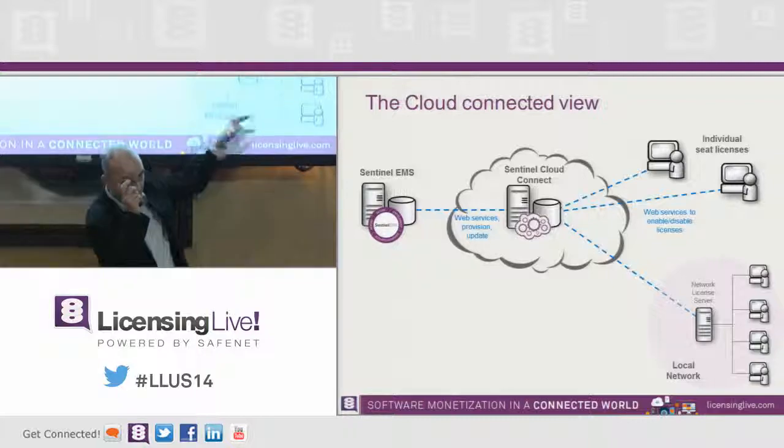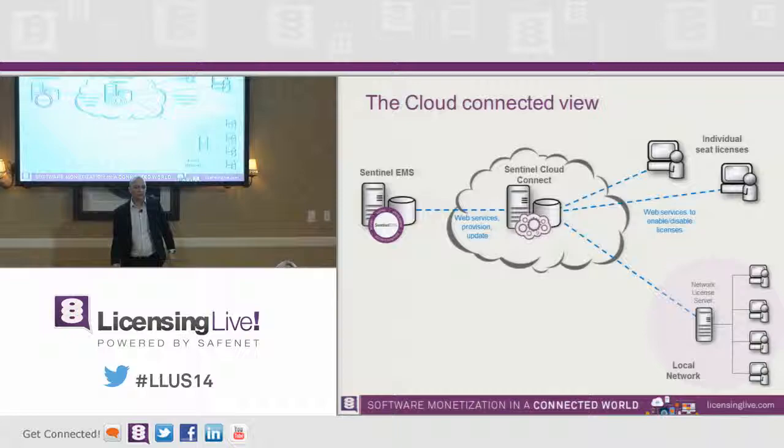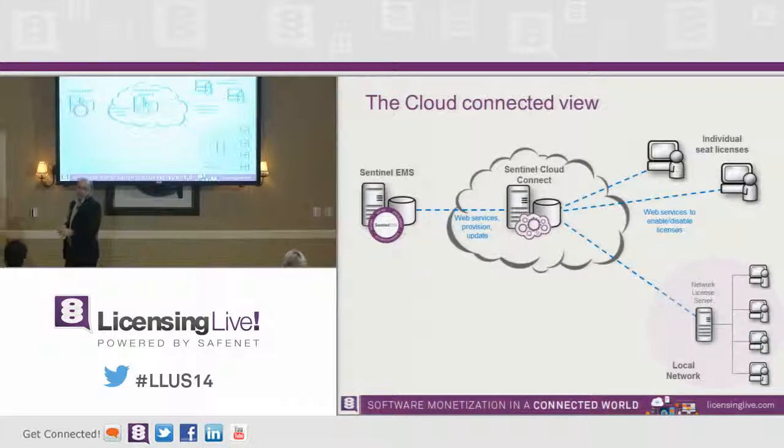That's really the main difference. In the top example, they obviously have to be connected directly to the cloud to get the licensing authorizations in the first place.